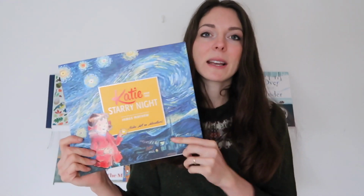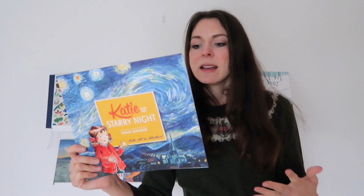Keeping in the star theme, we've got Katie and the Starry Night by James Mathew, and the idea of these books is it kind of brings art alive for children. Now, little Katie goes to the art gallery and she jumps inside a Van Gogh painting and kind of brings it alive, and it is fantastic.